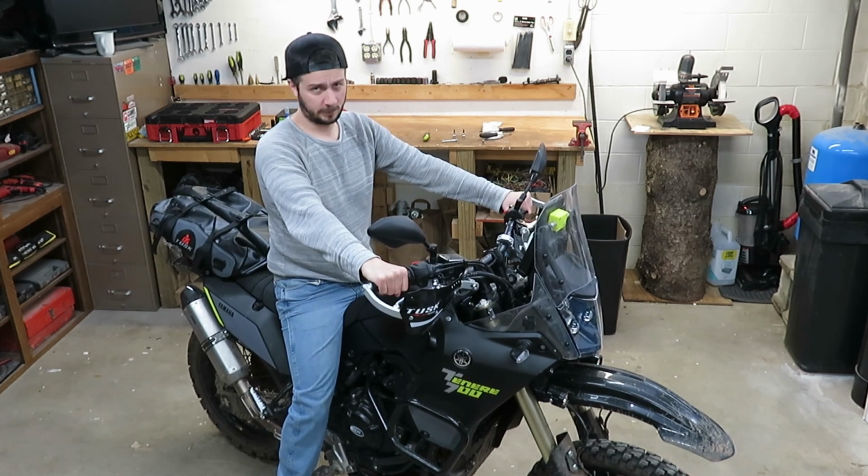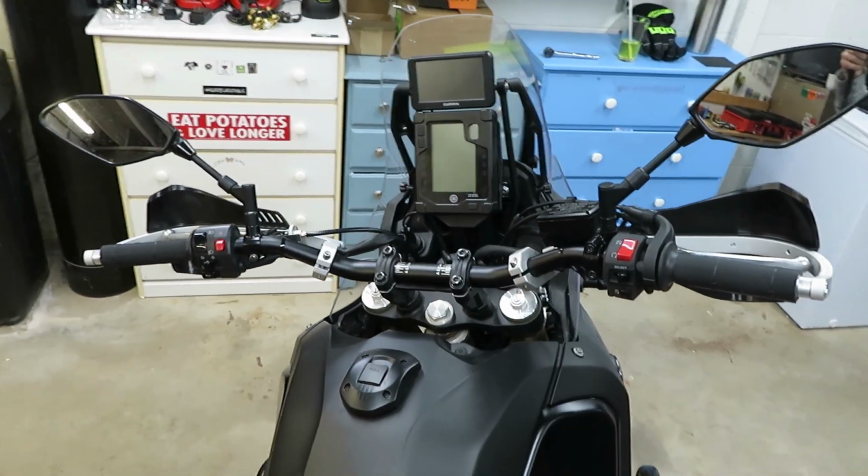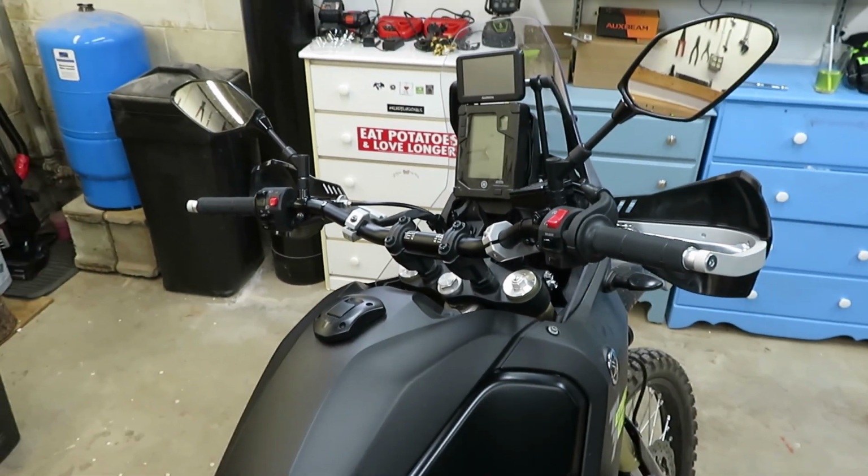That feels so much better. And this all just really looks cool too. I don't know what it is. I think it's just maybe the black and silver really just looks nice up there. I'm really very happy with how this all came together.